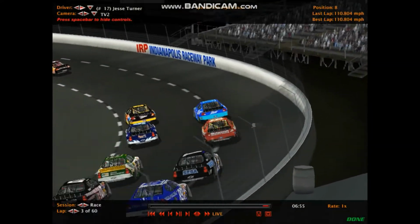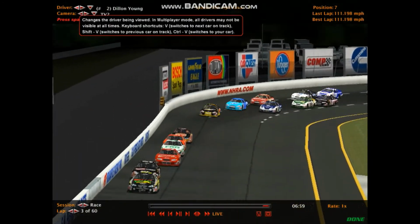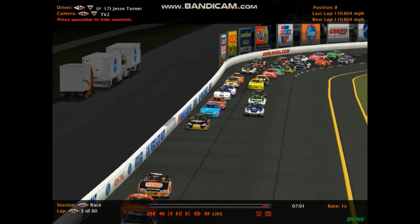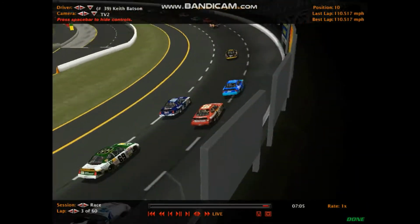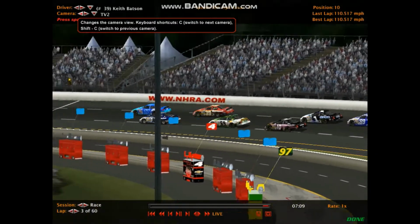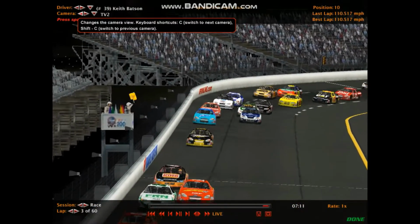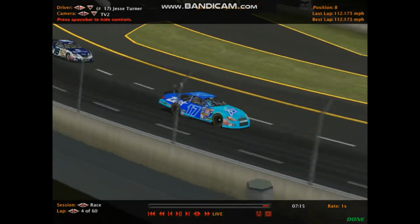There's a battle between the 2 and the 17 cars here. Johnny Gardner's in ninth position. 10th is Keith Batson as he battles with Kev Shearer for that position. There is Batson in 39. He tries to get by Gardner on the outside of the track here as he tries to follow through with Jesse Turner. And the yellow flag will fly for the first time here at the Lucas Oil Raceway.